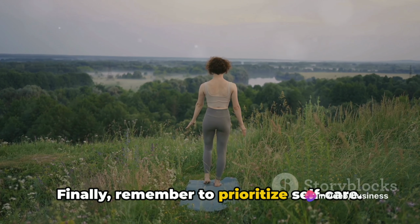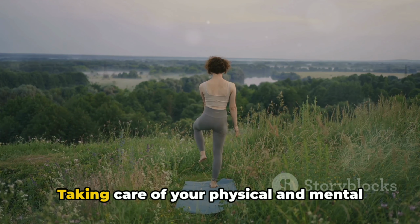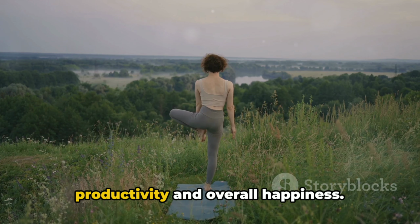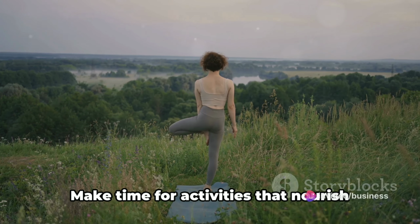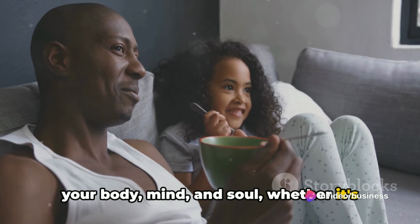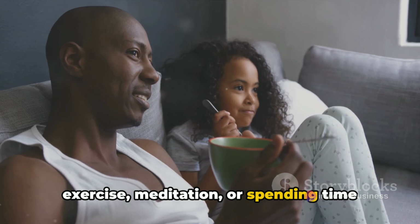Finally, remember to prioritize self-care. Taking care of your physical and mental well-being is essential for maintaining productivity and overall happiness. Make time for activities that nourish your body, mind, and soul, whether it's exercise, meditation, or spending time with loved ones.